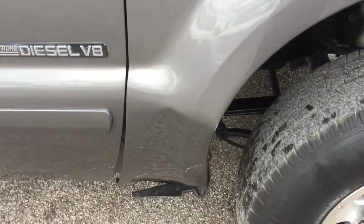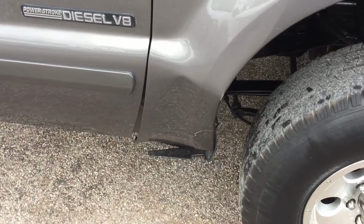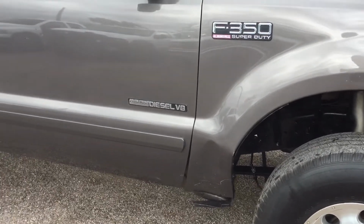It's right there. Actually, a good idea would be to put a mud flap there. Probably even pull that out a little bit.